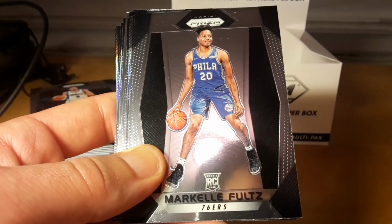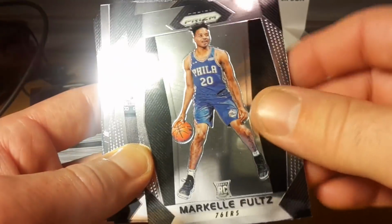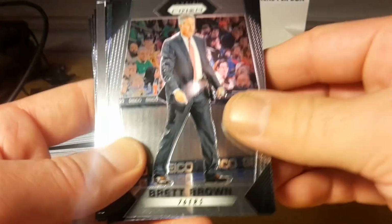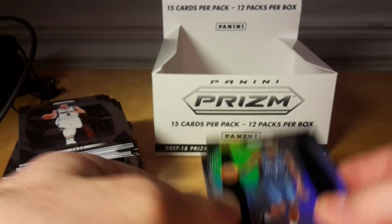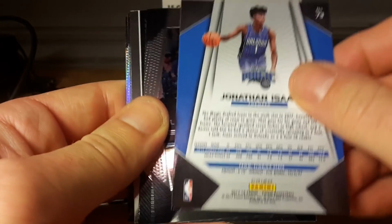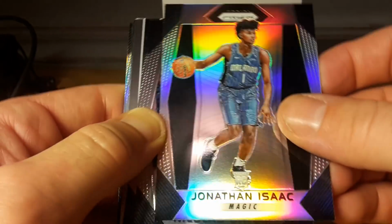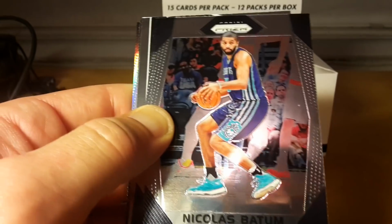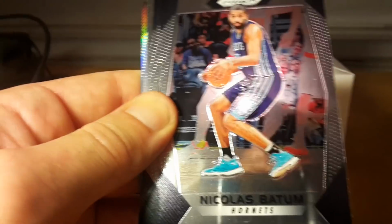But I really like this guy, although it's unfortunately not a silver, but the first overall is the first overall. Brett Brown, and oh my god, that's a silver card of Jonathan Isaac. Yeah, there's a sick hit out of this box. Silver rookie card of Jonathan Isaac. So far it is the best hit out of here.